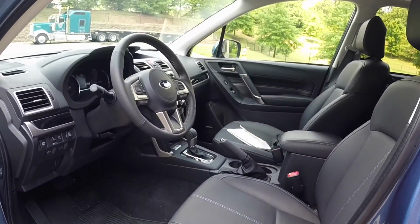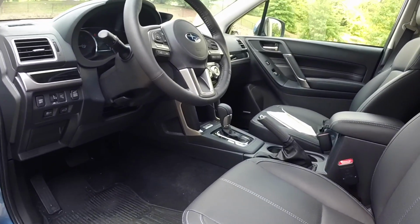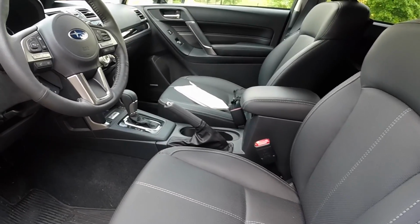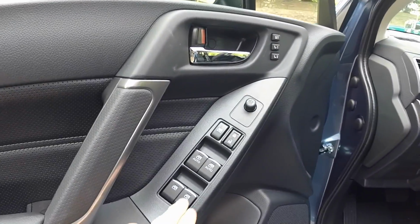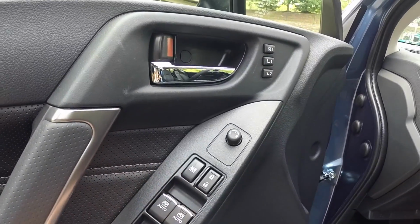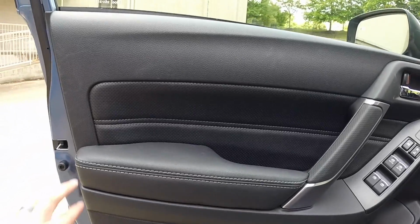All right, interior. This is where I feel like they've made a lot of improvements. As you can see, contrast stitching everywhere, really cool. This is the black leather with white contrast stitching. They have a saddle brown and some other colors, but we decided to go black. As you can see here, auto-touch on the front driver and passenger windows. Pretty awesome, Subaru, finally getting that passenger side auto window down.